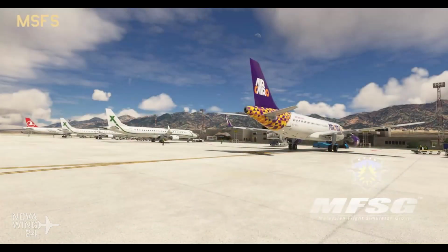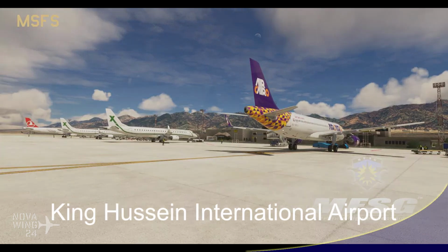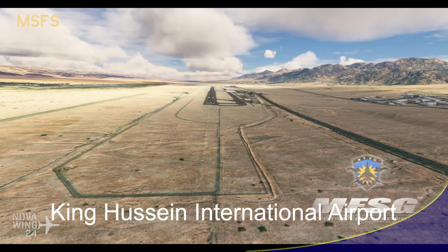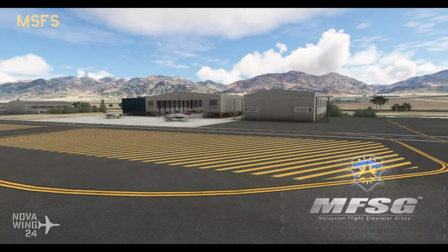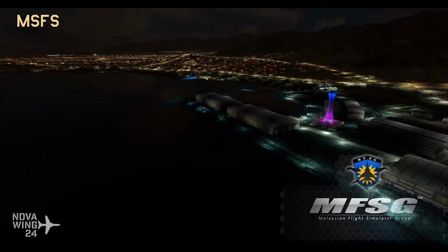Moving now on to airport releases for Microsoft Flight Simulator, starting with the team at Malaysian Flight Sim Group. They released their edition of King Hussein International Airport, also known as Aqaba International Airport in Jordan. So definitely going a little bit further afield from Malaysia than they normally do. This provides us with an airport with all airport buildings modelled and completed to the layout as it appears in 2024, so very, very up to date.